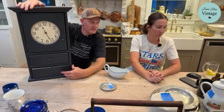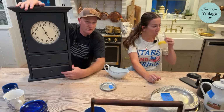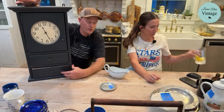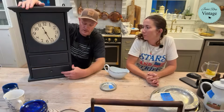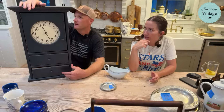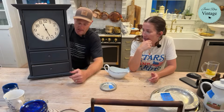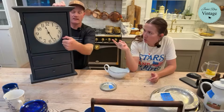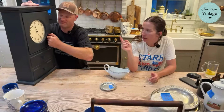You can see how big this clock is next to me. It's a shelf sitter, or you could put it in an entryway on a little entry table. It would work up on top of your dresser in your room. So I looked them up. They sell for about $150 for this size. We are probably going to leave it as is. We're going to fix the hands, which are a little crooked, and we're going to put a transfer on it and distress it.